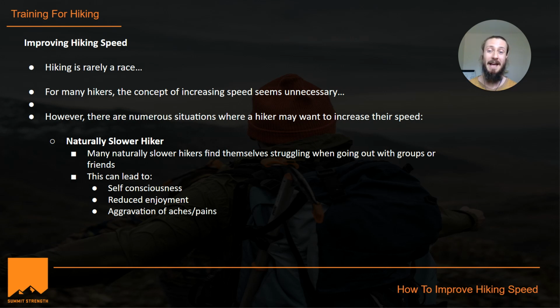It can also aggravate aches and pains. A big factor that a lot of people have, particularly the naturally slower hikers, is when we're trying to push our speed a little bit more without preparing for it and trying to keep up with quicker hikers, that can often aggravate aches and pains and you come out of the hike just feeling really uncomfortable.